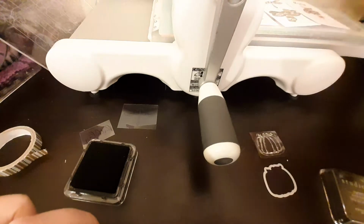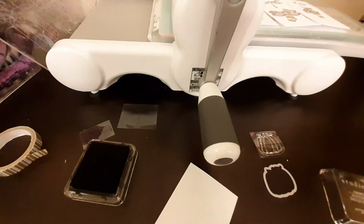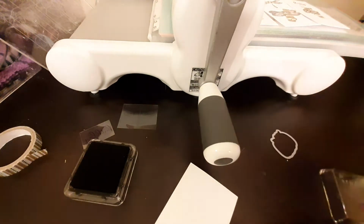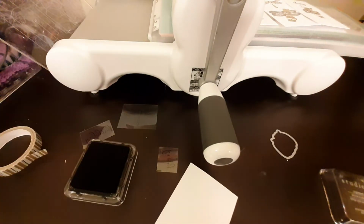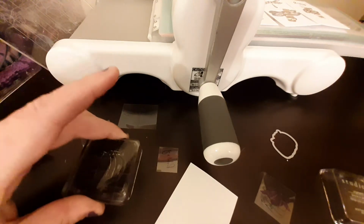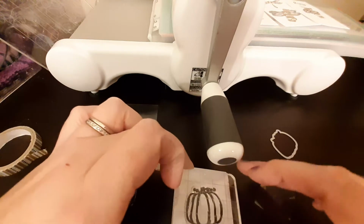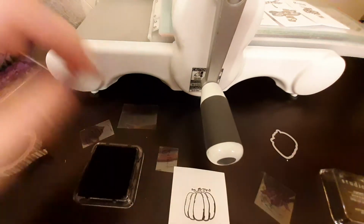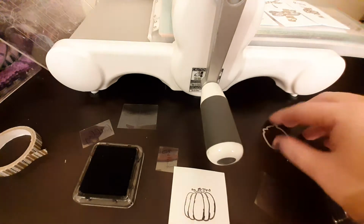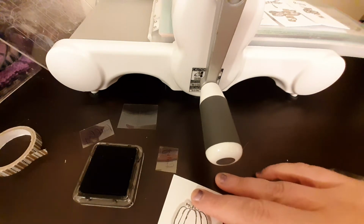There's happy, and I need to get another piece of paper here, and we need to try this for this pumpkin. How interesting is all of this? There's no rhyme or reason as to what's going on here. It's just kind of weird. I was expecting all Christmas stamps, and then we're getting all these random sentiments. Hey, I got that one. Great. Trial and error, folks. Trial and error.